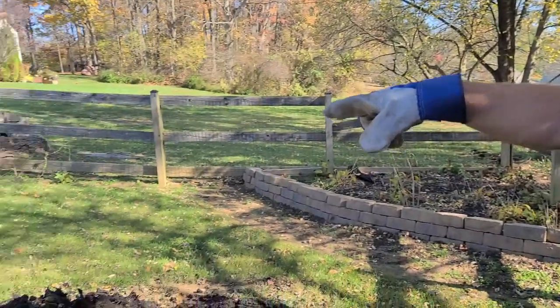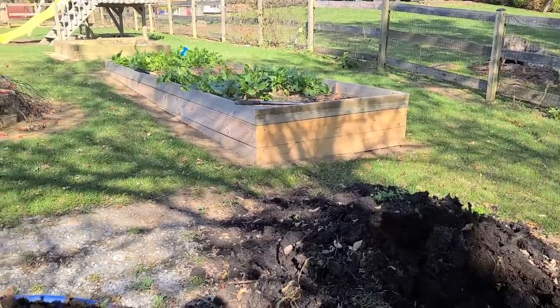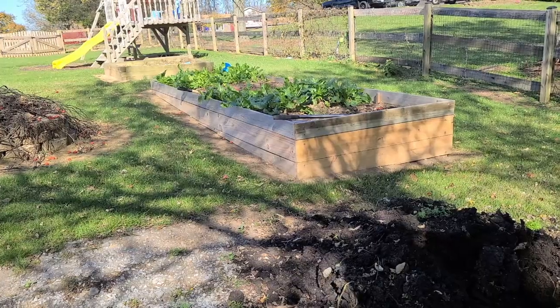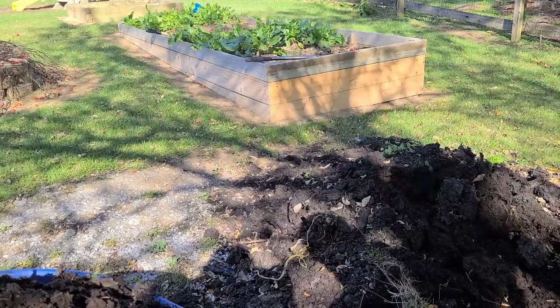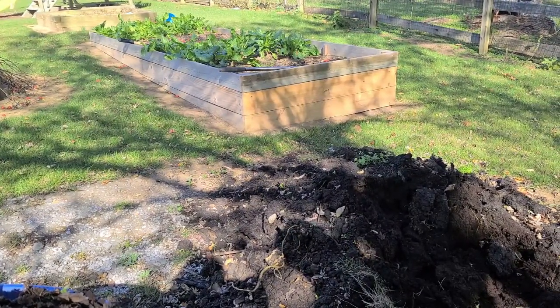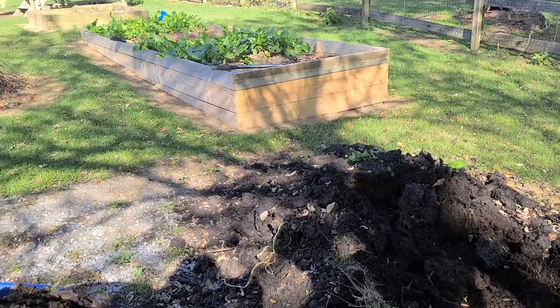So one of them is our raised bed. If you haven't seen the video of how we made that, feel free to check it out. Looks like we got a couple boards that we need to pop back in down there. Because as soil settles, it drops down, and also as plants take nutrients out of the soil, it drops down. So we're going to use some of our goat poo to help backfill that box.